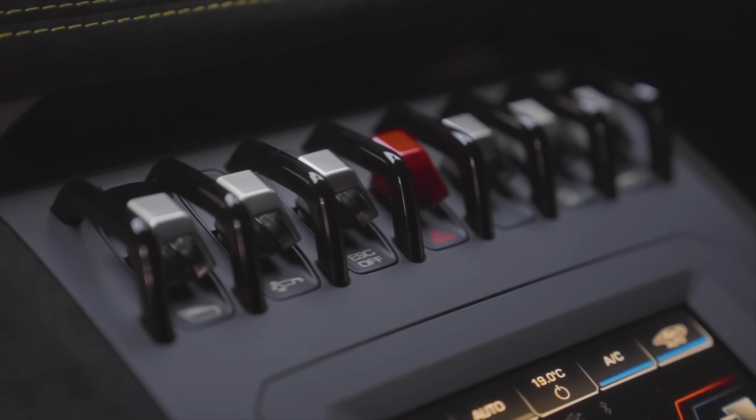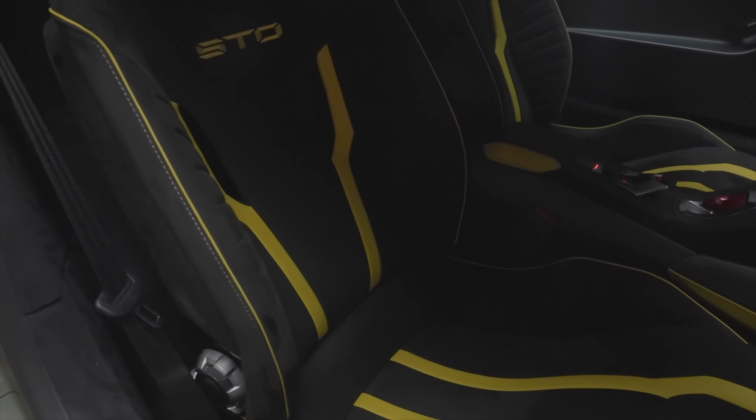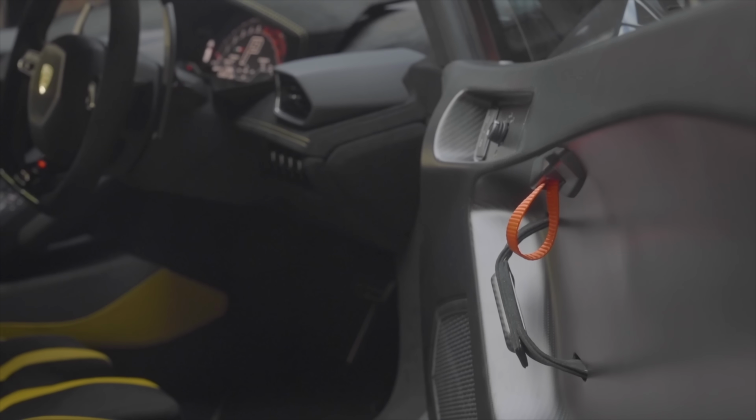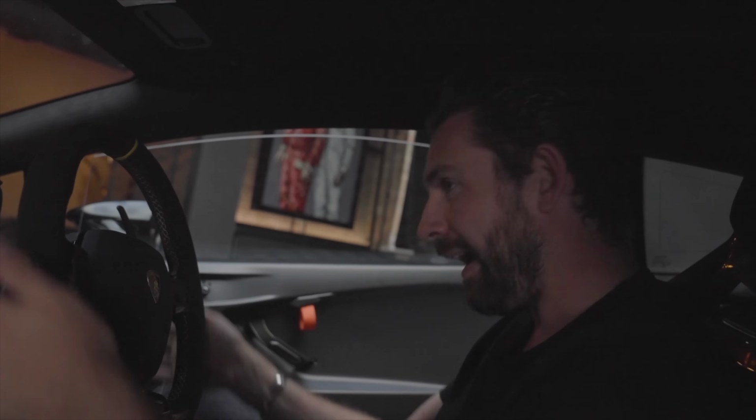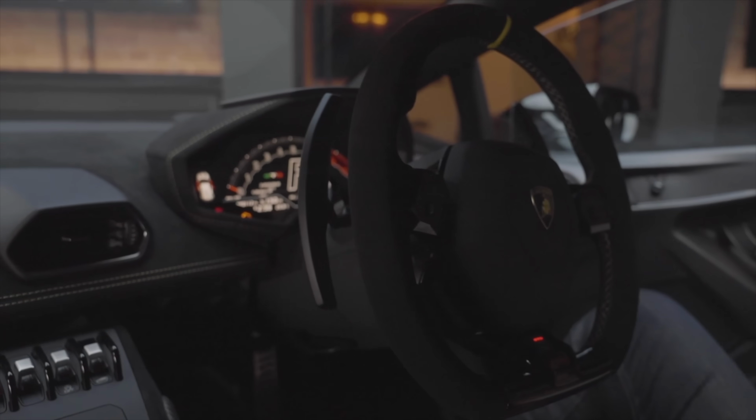So the car was built, designed, developed, engineered in the sim first, in a virtual distance, driving 3 times around the world. And then we've got full carbon seats, lots of carbon fibre, Alcantara steering wheel, and the iconic massive paddle shifters connected to that twin clutch gearbox.